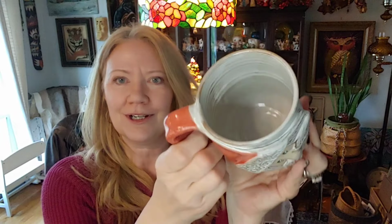I love these pieces. They're so adorable. They're made from Mudworks, handmade pottery mugs. Here's a Santa.